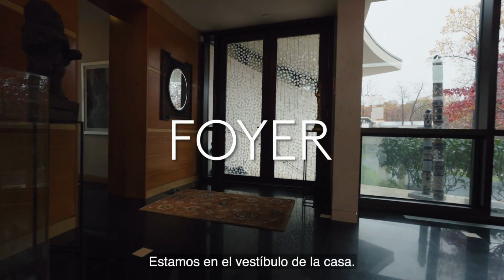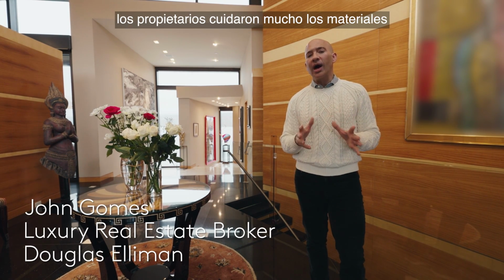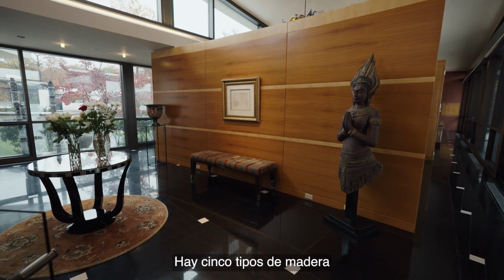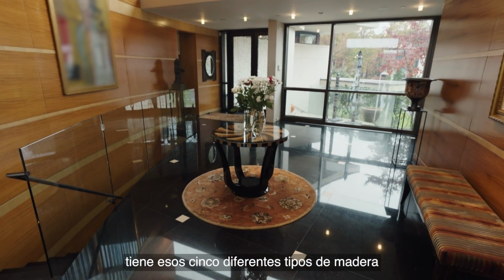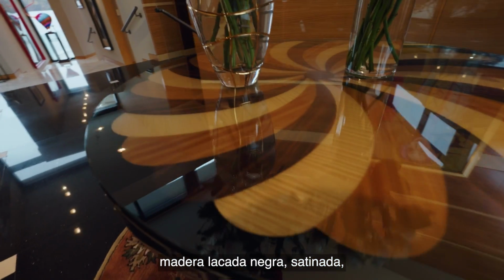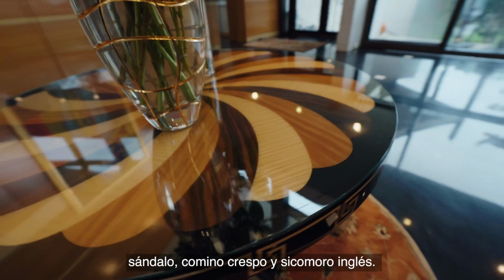Here in the foyer of the home. No details were spared here, and the owners put a lot of thought into the materials that they selected for this home, and wood is a really big theme. There are 5 different types of wood, and this custom design table actually has those 5 different types of woods that are the theme throughout the home: the black lacquer, the satin wood, sandalwood, Camino Crespo, and English sycamore.